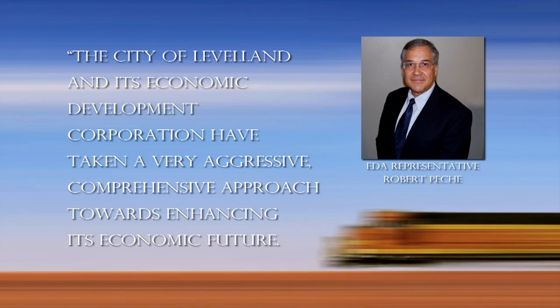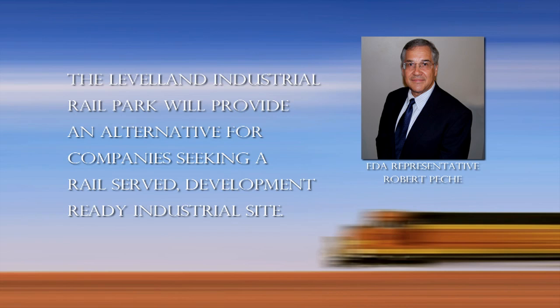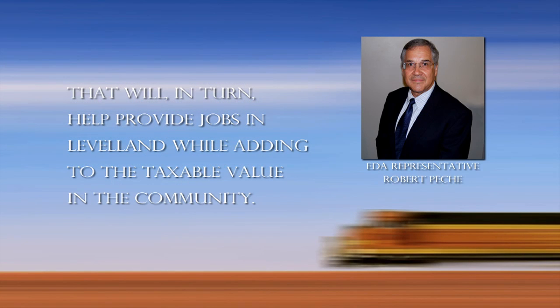The City of Levelland and its Economic Development Corporation have taken a very aggressive, comprehensive approach towards enhancing its economic future. The Levelland Industrial Rail Park will provide an alternative for companies seeking a rail-served, development-ready industrial site. That will, in turn, help provide jobs in Levelland while adding to the taxable value in the community.